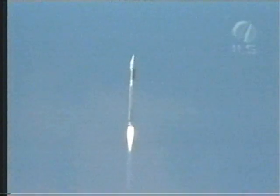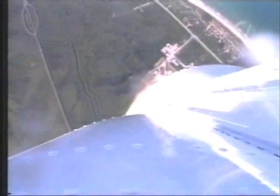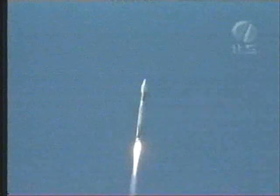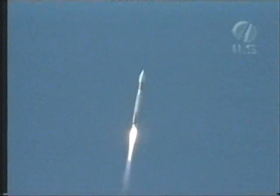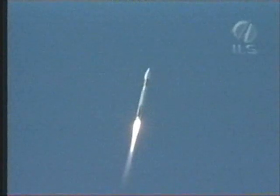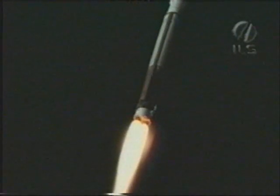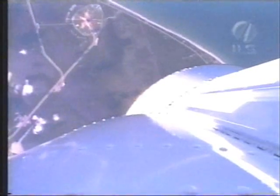PU looks good. Booster propulsion parameters look good. Vehicle rates continue to look normal. And booster PU continues to ride right on the lock stop as expected. And all propulsion parameters continue to look good. One minute into the flight, everything looks good.